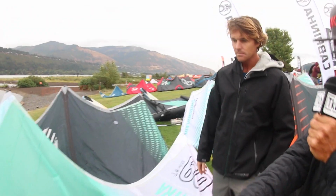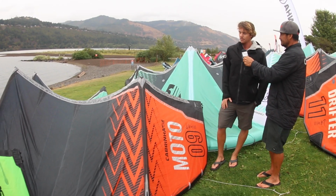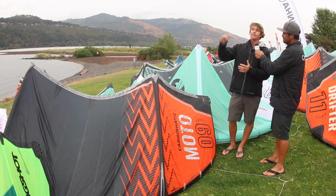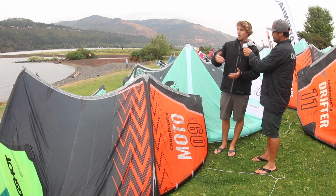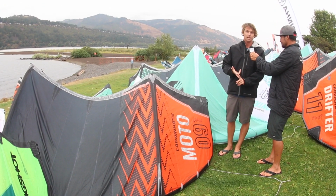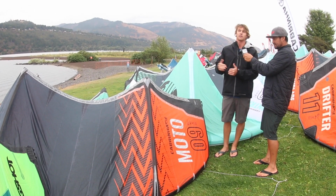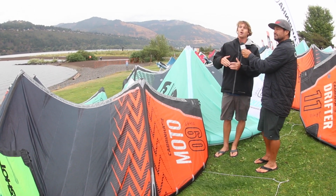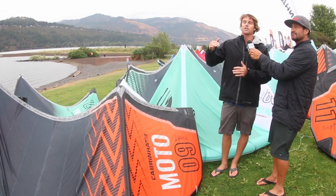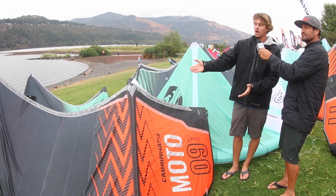Now we move on to the Moto. Yeah, the Moto really is that kite Cabrinha came out with a couple years ago, where they wanted something that was a versatile kite similar to the Switchblade, but on a 3-strut platform. So really focusing on lighter bar pressure, faster turning speed, maybe giving up just a little bit of range for that kind of performance. A lot of riders out there who are unhooking a little bit, or want something that's going to be very fast in the waves, but maybe not quite as dedicated as the Drifter, that's where the Moto is.